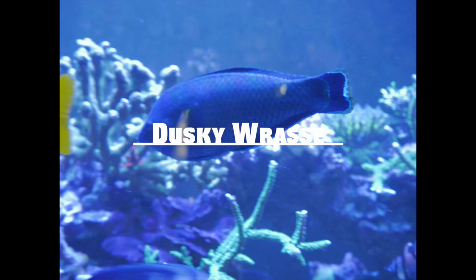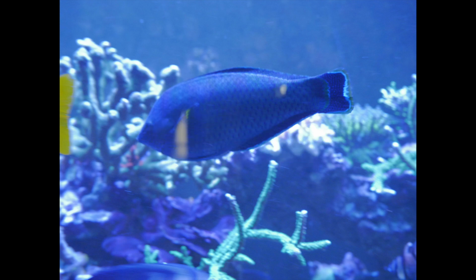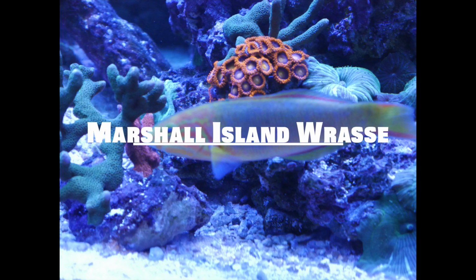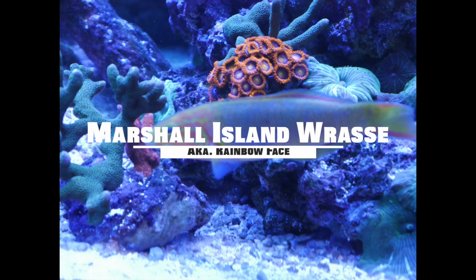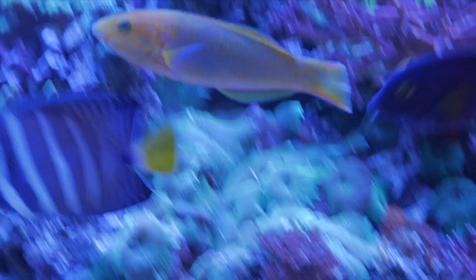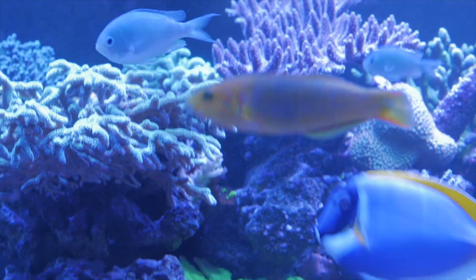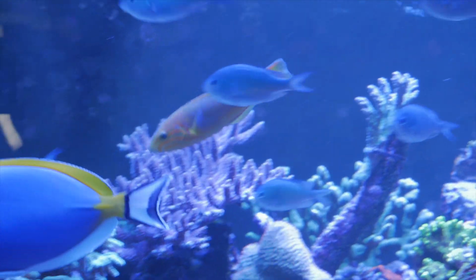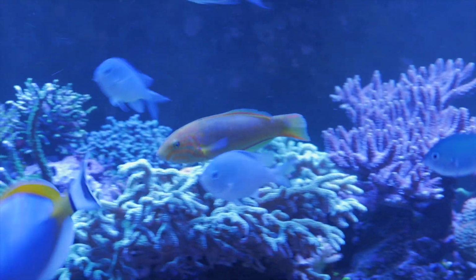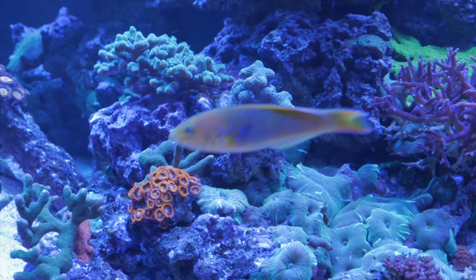There are a few wrasse on Pinxton Reef, starting with this Dusky. However, I forgot to get any footage of him having a swim about. Along with the Dusky wrasse, we have this stunning Marshall Island wrasse. So far so good with inverts. I currently have a harlequin shrimp in there, a number of snails. He's never been seen picking on any, and as far as I'm aware, no disappearances as yet. Absolutely gorgeous fish.